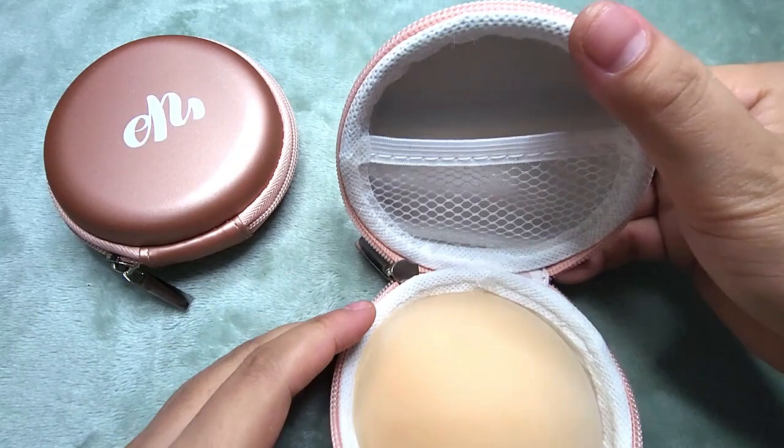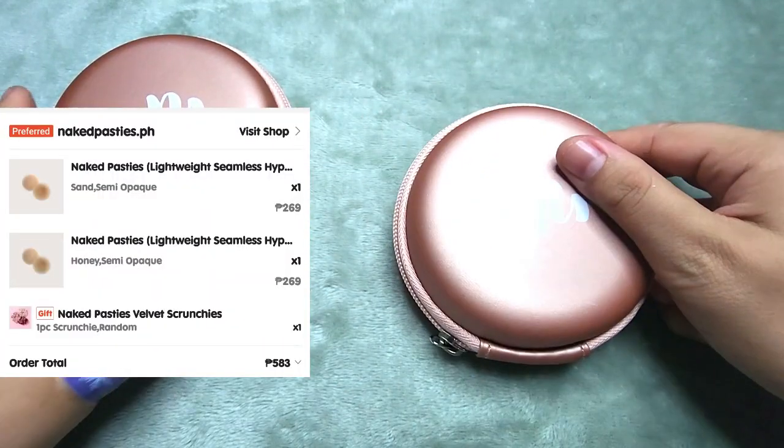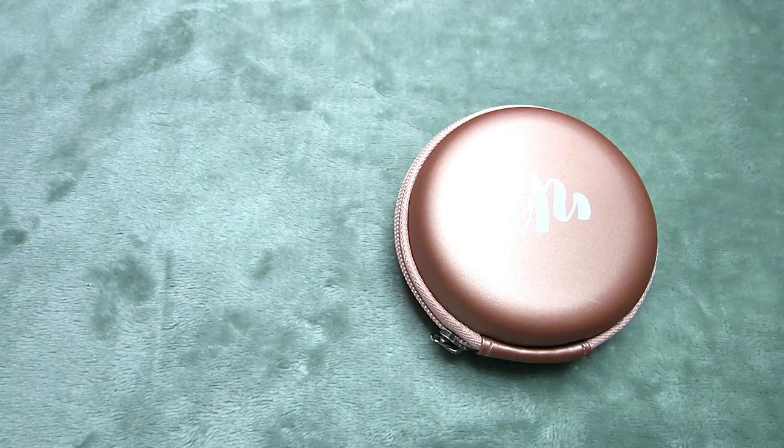This is also how much I paid for it. I bought two of them. I also got a free cute pink scrunchie from them as a freebie, so that was awesome. So yeah.